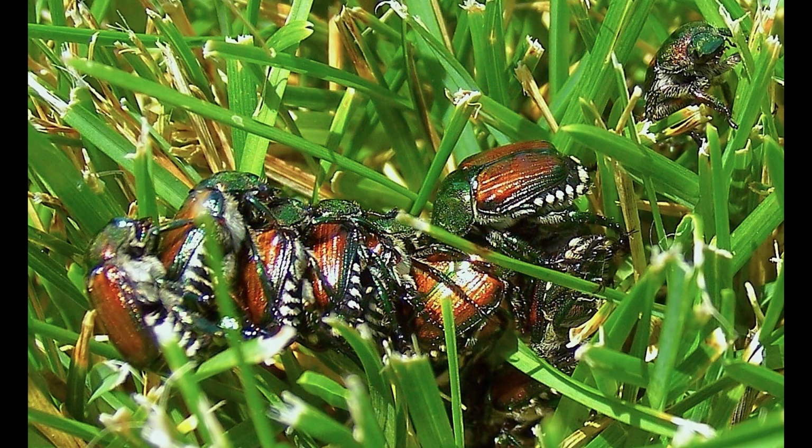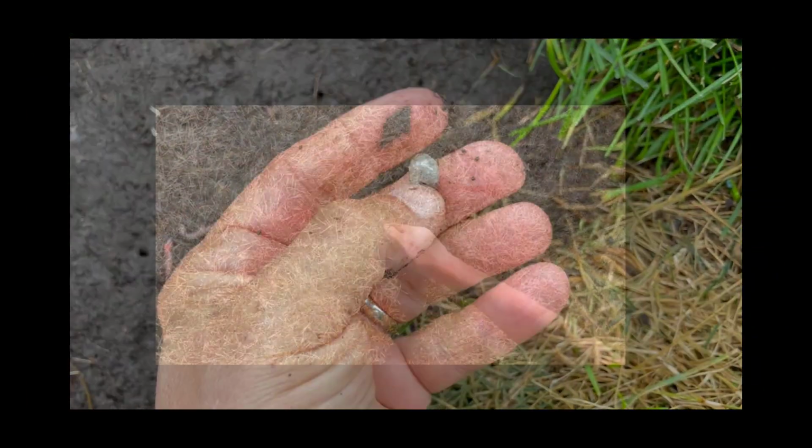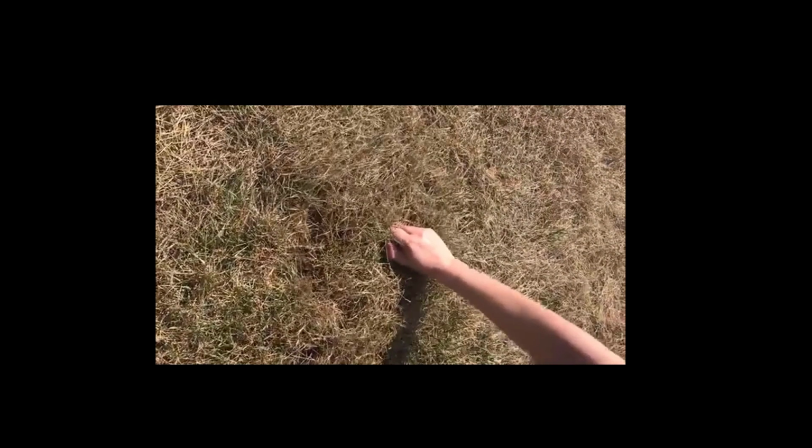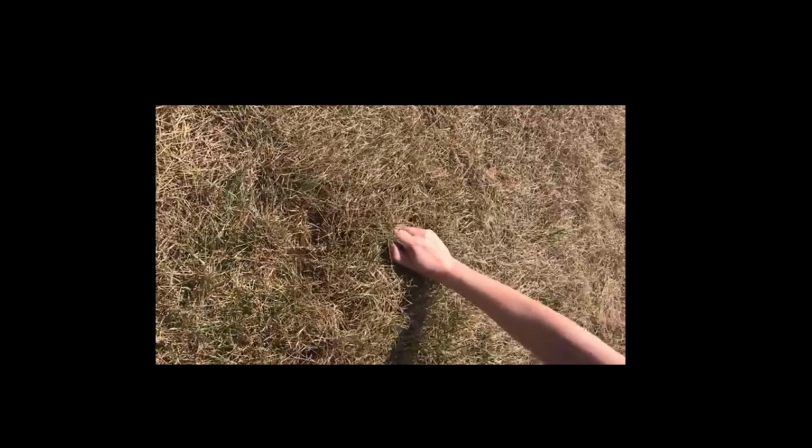This mass of mating beetles on the turf will continue to mate until the females leave and dig beneath the soil to lay eggs. Eggs hatch into white grubs that feed on roots, separating them from grass blades. Damaged turf dries out quickly in late summer.